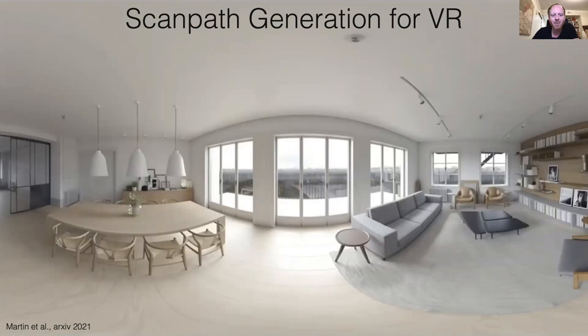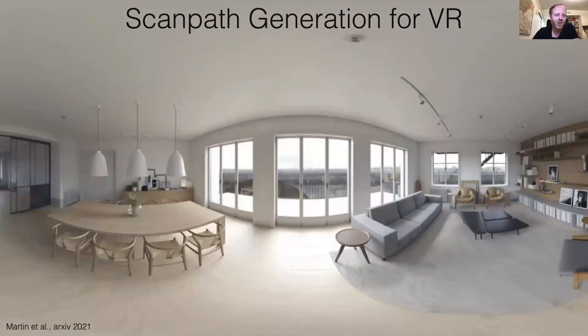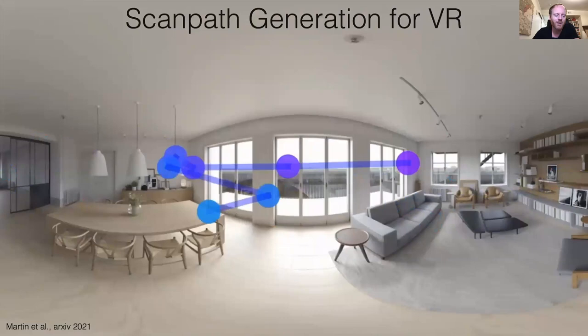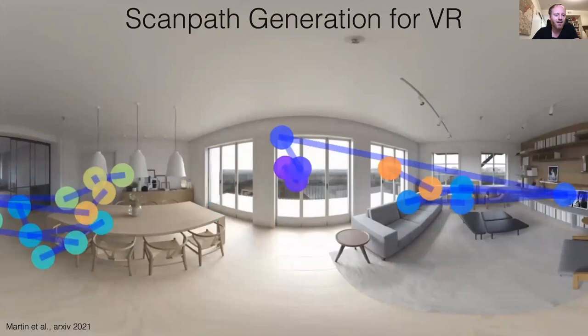Here I'm just playing back a few different scan paths over time that we can generate. Once trained, our GAN can generate an arbitrary number of scan paths in very little time, maybe 10,000 of these in about a second or so. And this is so useful because now we can simulate virtual users. For your next user experiment, you can recruit an arbitrary number of subjects. If you have a scene layout, you could test that using these generated scan paths.